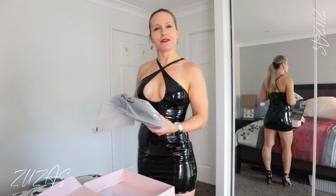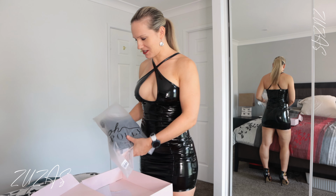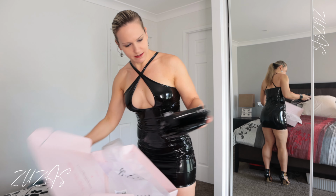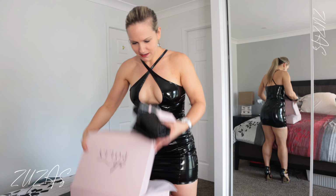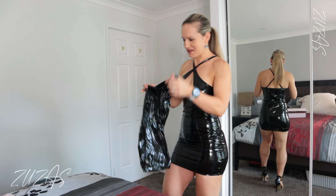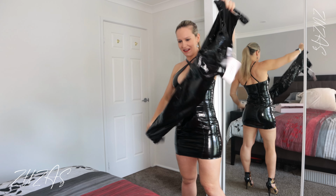And same with the previous items, there is no exact name on it, so that doesn't tell me much. It's quite bulky, so it might be leggings, but it looks like it's got straps, so it's gonna be something different. Ooh, looks like a bodysuit.